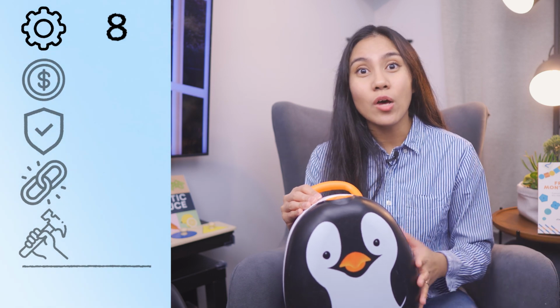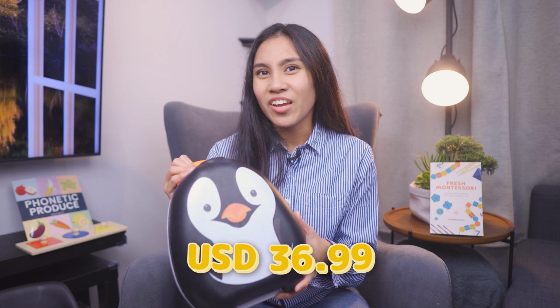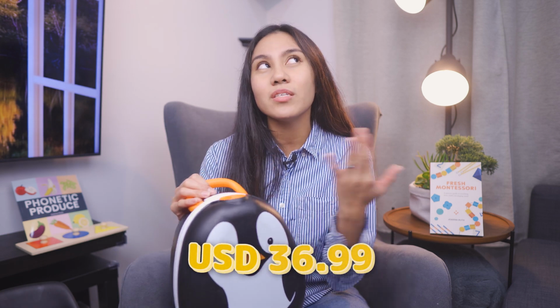And on a scale of 1 to 10 for value, I would rate this at a 7 out of 10. $36.99 for a potty, that's crazy. It might take your child maybe a year to potty train. So paying $36.99 for something you're just going to use for a year, to me it doesn't make sense.